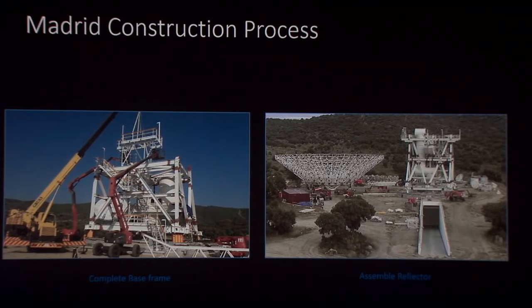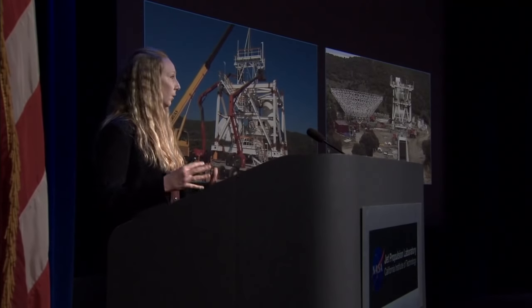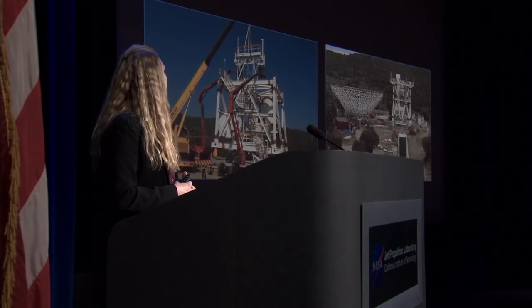And at the same time, we start building the reflector structure. But the reflector is built up of a lot of steel parts, and so it doesn't make sense to build it on top. They build it on the side where they can put all those pieces together. They bolt it together, they weld it together, and then they bring in a very large crane and they lift it and install it on top.